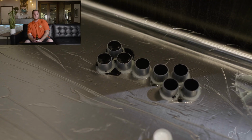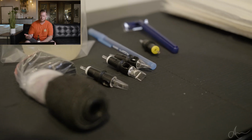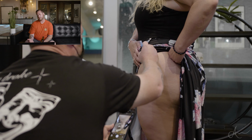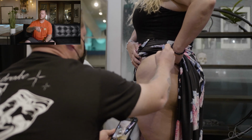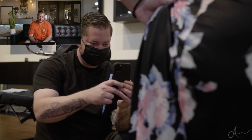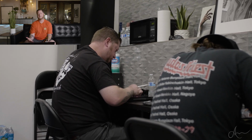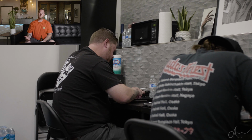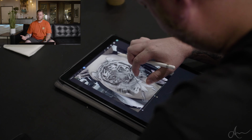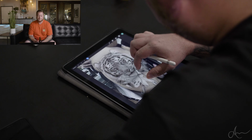Okay. So this is my setup. Obviously I've got my needles, my machine, and green soap. Right now I'm laying out the general shape of the size of tattoo that she wants. I'm also following the general layout of her physique, making sure every little negative swoopy that I do follows her physique.